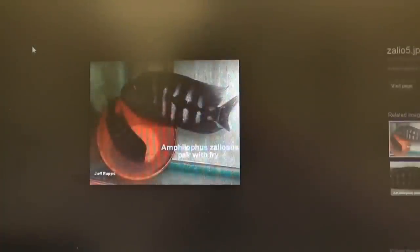Okay, let's take a look at some internet photos of Amphilophus zaliosus. Let's check out this one. Here's an interesting photo from Jeff Rapps, an Amphilophus zaliosus pair with fry.